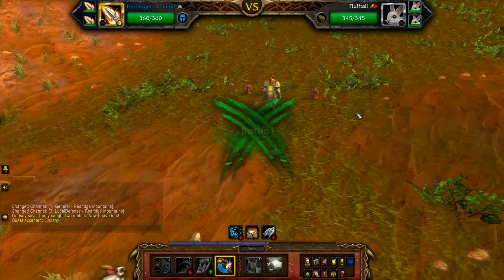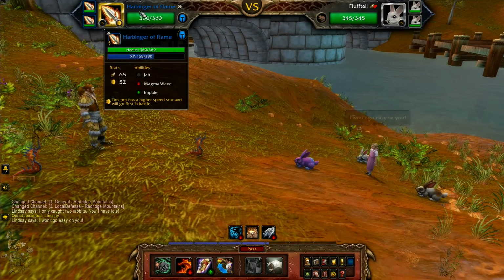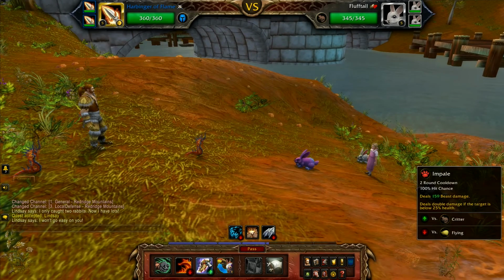Defeat Lindsay, and then we get a little bit of money, and we get, right. Let's fight. Let's rumble. Here we go. Right. Can I take on the 3 rabbits with my 3 Harbingers of Flame? They're all exactly the same, so I don't really know.